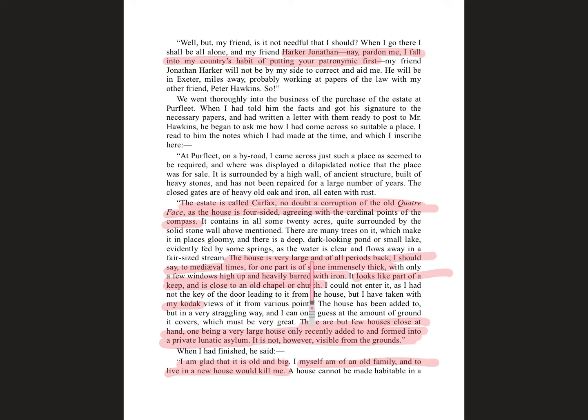Then there's reference to how old the house is. You can't really imagine Dracula moving into a new build, can you? Nice little reference to Kodak, which is high tech at the time, and Kodak still exists as a company, but I think they've been bought out by someone else long ago. But cameras. So the use of cameras, that's high tech to the readers of Stoker's time. That's another example of technology in the novel.